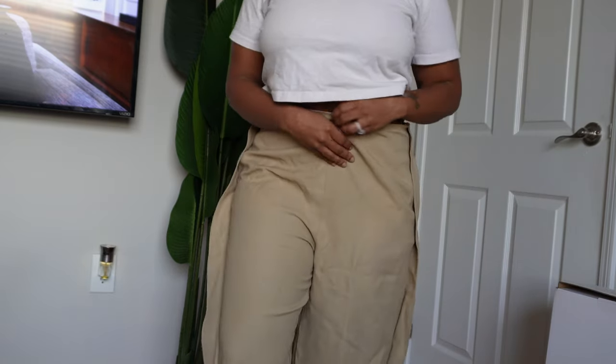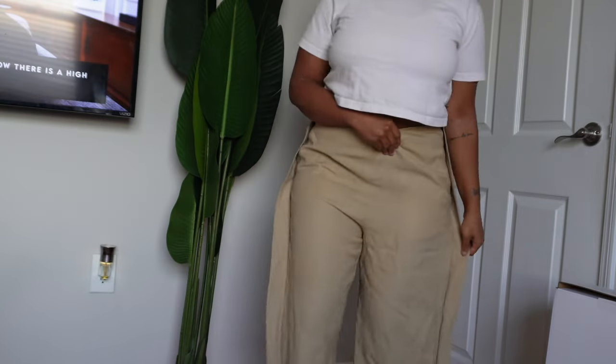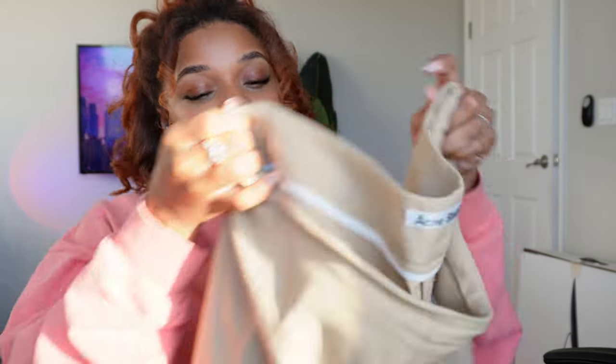Think of it more like a cropped, tailored pant, if you will. But these are from Acne Studios. Actually a very, very good find because they were pretty cheap. They were maybe like $30 on The RealReal too. They fit pretty good. They're a little bit big in the waist for me, but they're a cool look, definitely a cool girl look. Very versatile, you can style it any type of way you want.